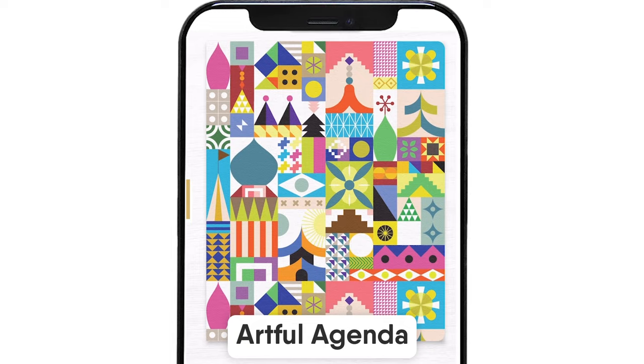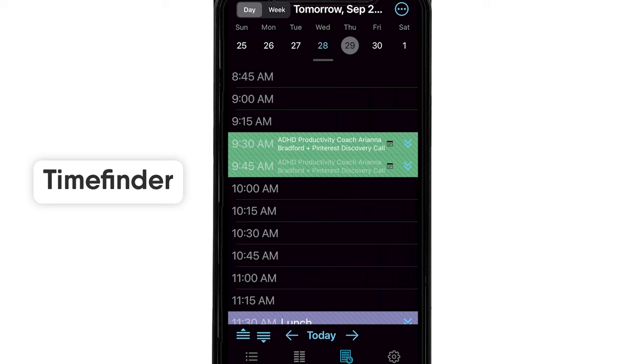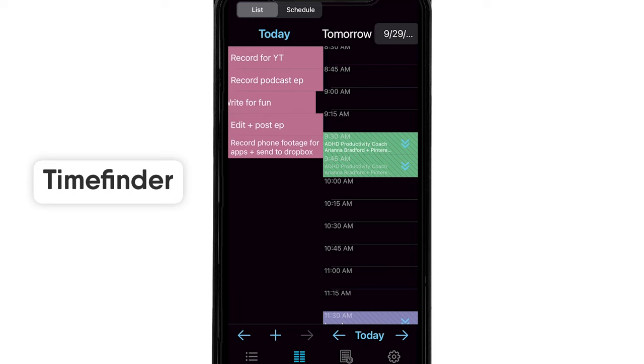Time Finder. Though still in its infancy, Time Finder is incredible. It gives us the ability to actually see how much time we have in a day and make it so that we are a little less likely to overcommit and overschedule.